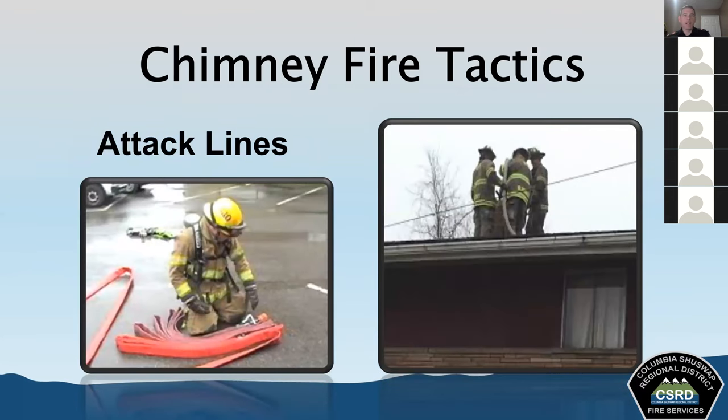All right, I'll move on to attack lines. We've been moving up and up as we go, right? Those makeshift firefighting aids are good for an early stage fire. We're moving up from the chimney snuffer nozzle. Taking an attack line and actually using it to extinguish a chimney fire is a last resort, right? But again, it's going to work by thermal reduction, but you're going to get a heck of a lot more water coming out of it, obviously.